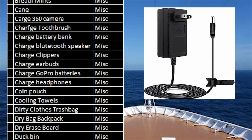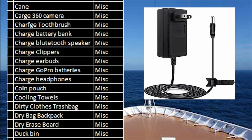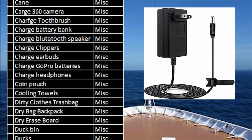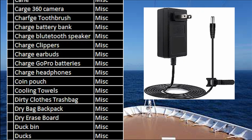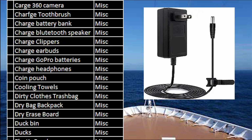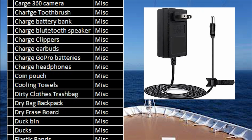The next list is just charging all of my different electronic things. I want to make sure I leave home with a nice full charge. Most of these items can last the entire trip without being recharged, but it's also always good to leave home with a full charge. So that goes all the way from charging my 360 camera all the way down to charging my headphones.